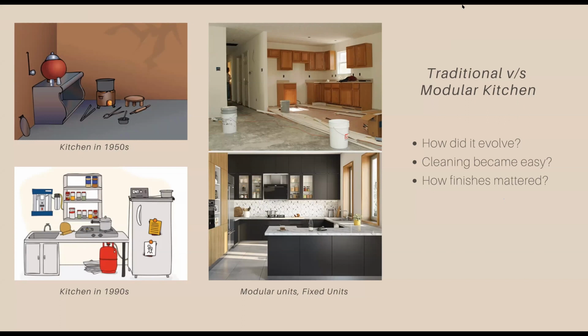And it had a lot of problems. When you keep your utensils wet, it tends to breed a lot of insects, and the accessibility was a problem. When you keep an utensil at the rear side of the base area, you are not able to access it. And anthropometrically also, we were not doing it perfectly, so that it was not easy for women or men who are cooking to use a kitchen. And there have been a lot of changes in the kitchen industry. There were a lot of things which got evolved.